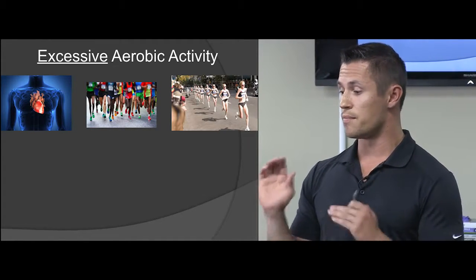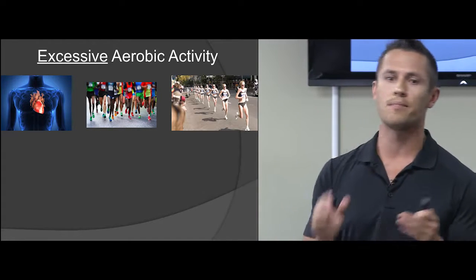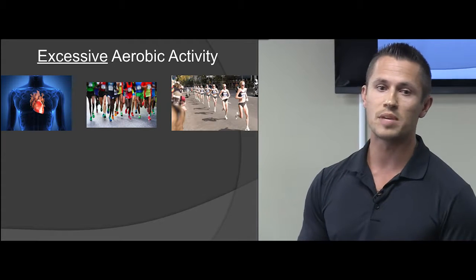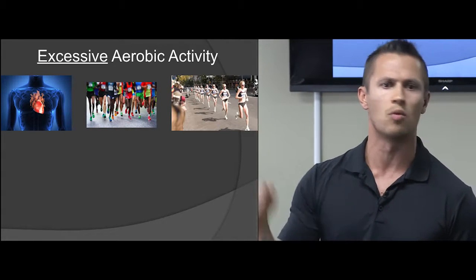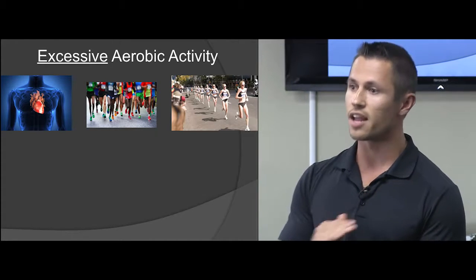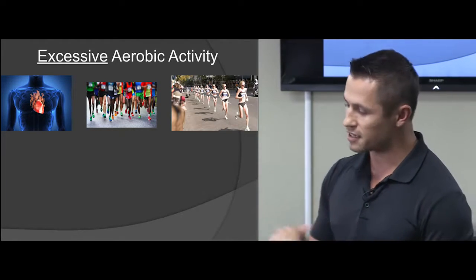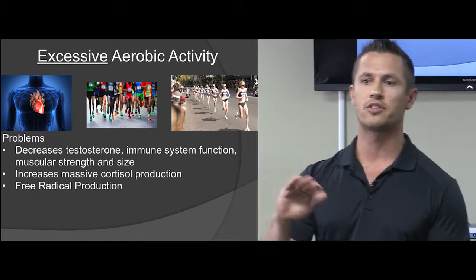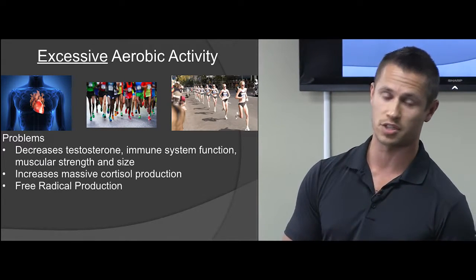And these are marathon runners, because most people think a marathon is the epitome of health. That's on most people's bucket list: I'm going to run a marathon, which is cool if you do it once. But if you're doing that all day, every day, you're going to cause a lot of problems, including but not limited to decreasing testosterone production, big time, especially for guys.